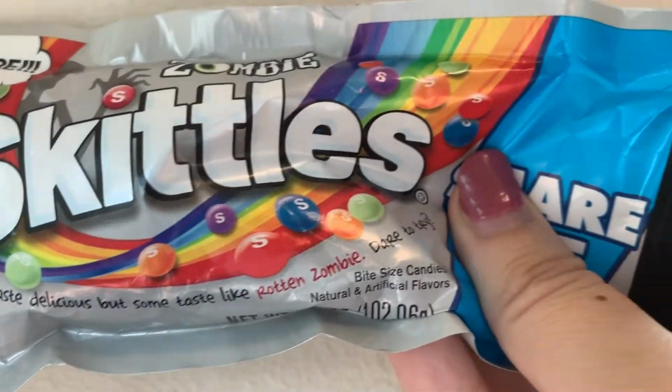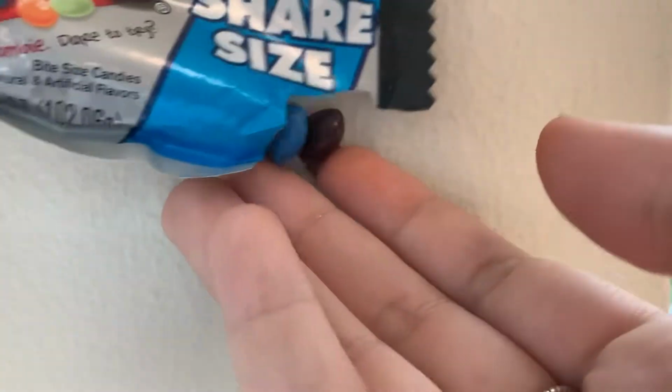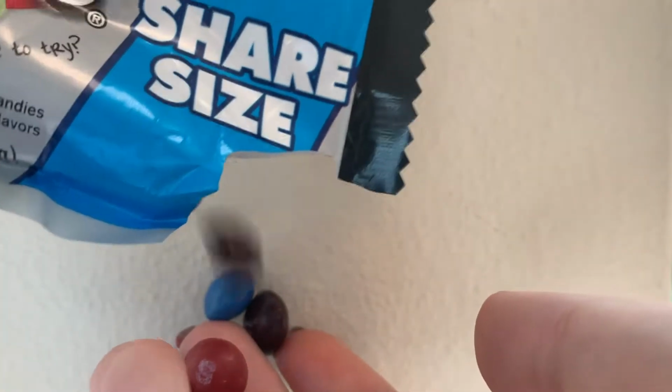The flavors, it says: blood red berry, a question mark with rotten zombie, mummified melon, terrifying citrus punch, chilling black cherry, boogeyman blackberry. Okay, what? It smells! Something smells.